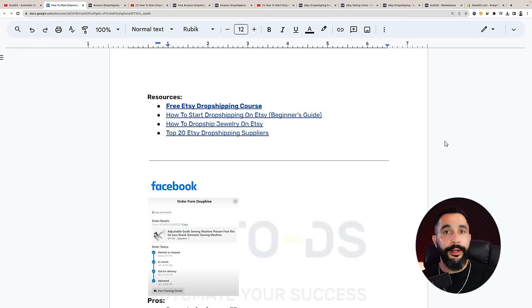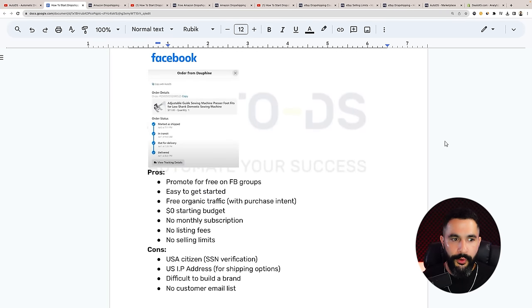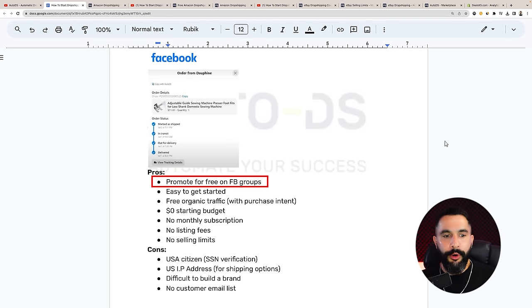So Etsy is another great selling channel to work with. Another is Facebook, Facebook Marketplace, and Facebook Shops. Let's go over the pros and cons really quick. You can easily promote your products for free on Facebook groups, so you don't have to spend a dime on marketing. It's easy to get started. Anyone with a Facebook account has the marketplace and can start selling there. However, there are some cons to this that I'm gonna get to soon.